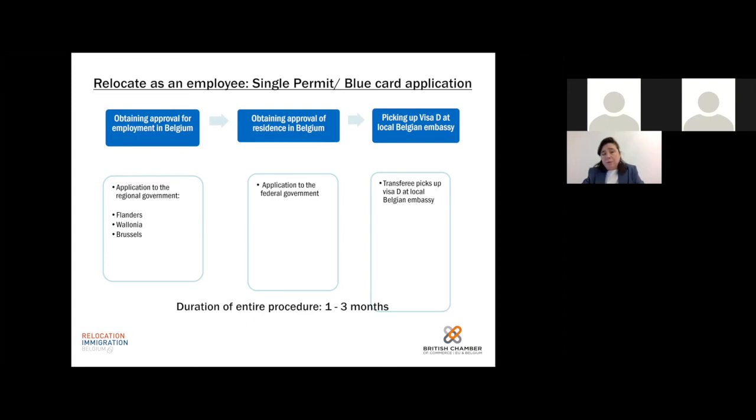If those two steps are approved, then the applicant and the local Belgian embassy in the home country of the applicant will be informed that they will be able to pick up their visa D at the local Belgian embassy. So with the single permit or Blue Card and the visa D, the person is ready to come to Belgium. Again, like I already said, the duration of this entire procedure is between 1 to 3 months. It also depends how quickly we gather all the documents.